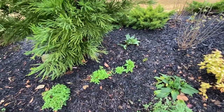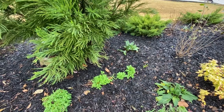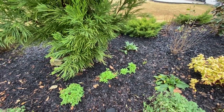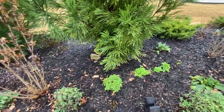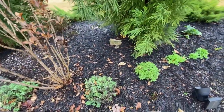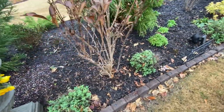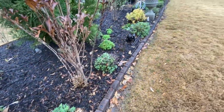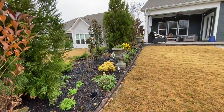Some more of the super petunias that I replanted in the ground. I feel like super petunias do better in the ground than they do in the pots for me anyway. And then more of the Nepeta. Let me come back here. I have a whole row of Nepeta there at the very edge of the garden here.